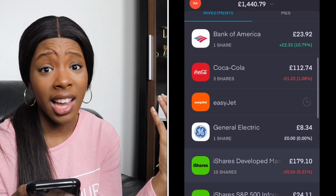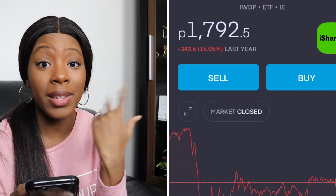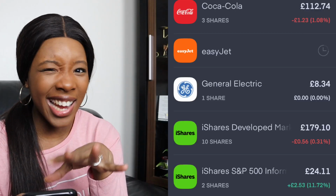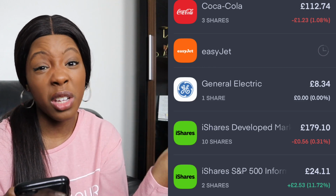Now, in terms of how the ETF is performing, it is currently down compared to last year. It's down about 16%. But again, I am investing pretty much for the long term, so a good at least 10 years. So I actually wasn't bothered about that. I think it just gave me an opportunity to get in while it's low, and then hopefully it will recover over time. So I decided to use that as an opportunity, and I bought about 10 shares. Although it is slightly down, about 0.31% down, I'm investing for the long term, so I'm not really bothered, if that makes sense.